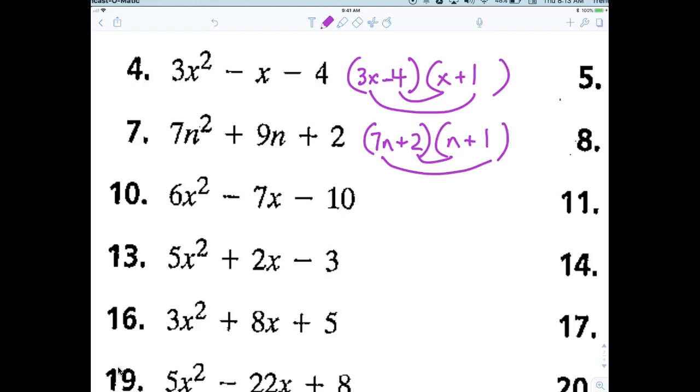Number 10 is considered hard, because you have 6x squared. It could be 6x and x, or it could be 2x and 3x. Now, who was listening? What numbers should I try first here? 2x and 3x. Exactly. You want to start with the middle factors. So I'm going to put 2x and 3x. Now, do I know that's correct? No. Just from experience, the middle factors are the ones that usually work.